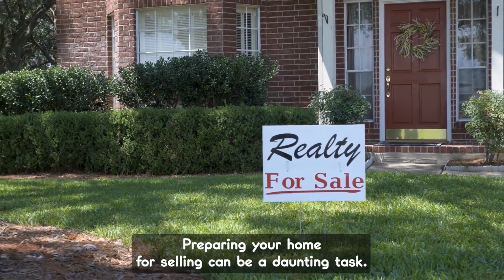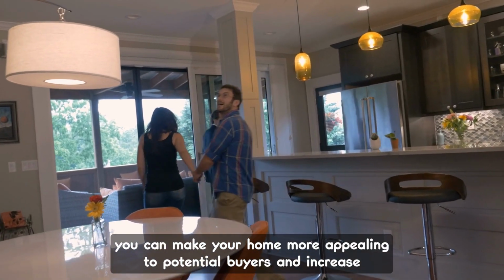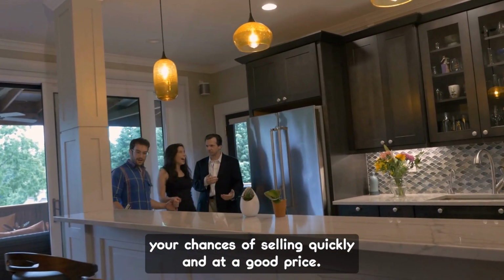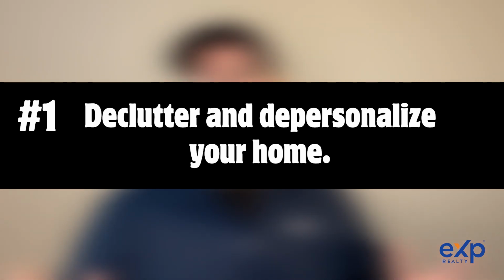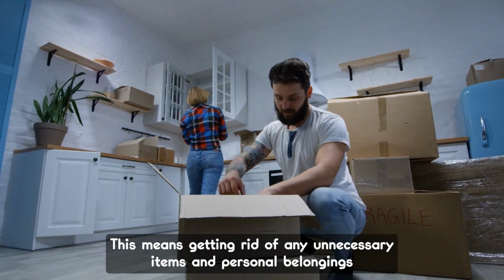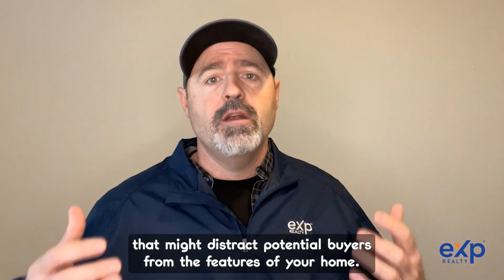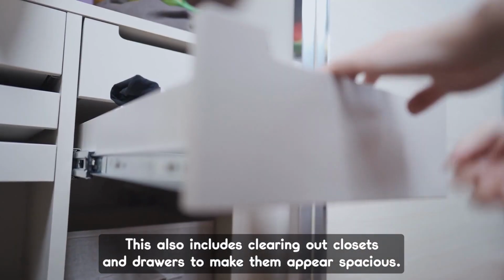Preparing your home for selling can be a daunting task, but with a little bit of effort, you can make your home more appealing to potential buyers and increase your chances of selling quickly and at a good price. First, declutter and depersonalize your home. This means getting rid of any unnecessary items and personal belongings that might distract potential buyers from the features of your home. This also includes clearing out closets and drawers to make them appear spacious.